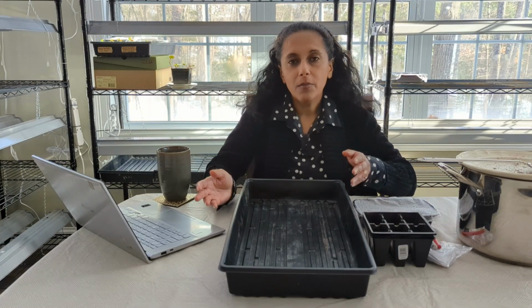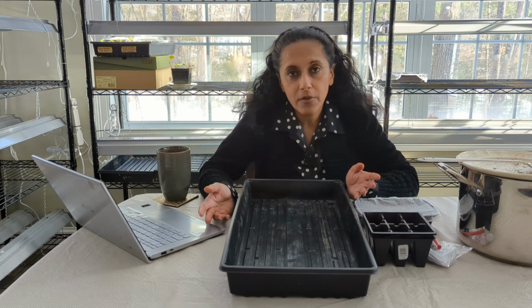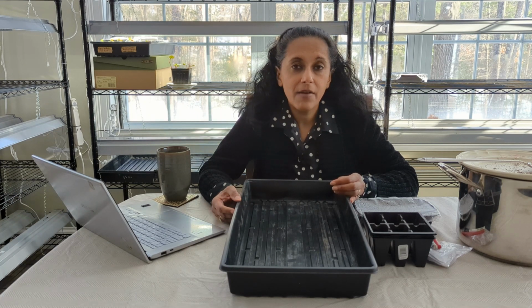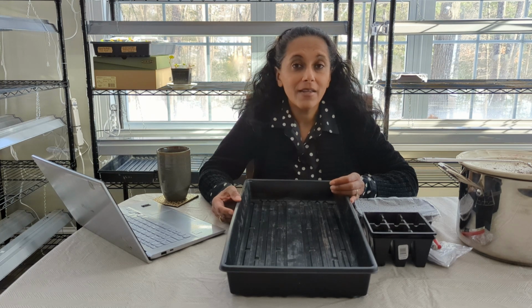So I want to talk a little bit about some of the equipment that I have. I already talked about the grow lights a little bit. I will mention that the grow lights come on about 5 a.m. every day and they turn off around 9 p.m., which is plenty of time for the seedlings to get the amount of light that they need. And I have everything hooked up to timers because it just takes away that part of having to plug the lights in and unplug the lights each day. So I highly recommend a timer if you're going to set up your own grow light system.